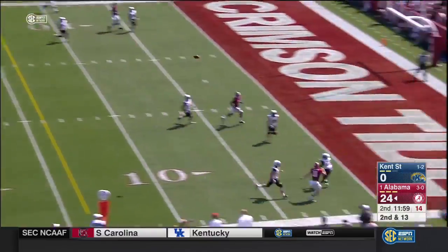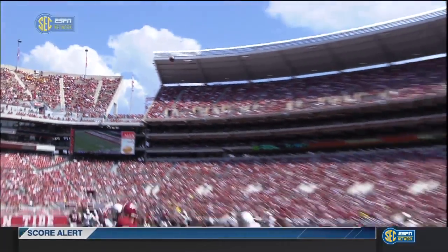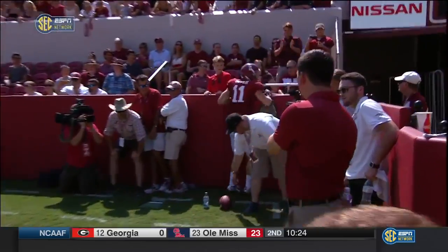And now he goes deep down the sideline into coverage. Dieter off of his hands. See here, forcing it into coverage. Bad angle by Foster. Actually jumps a little bit too early.